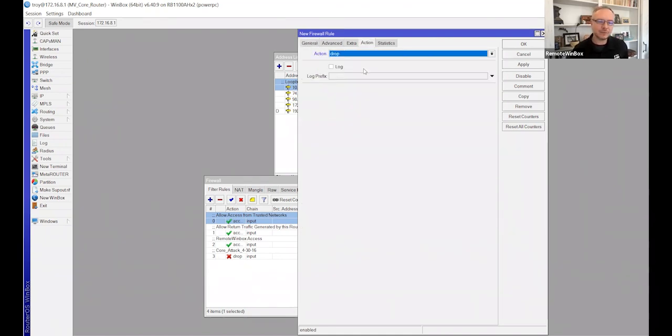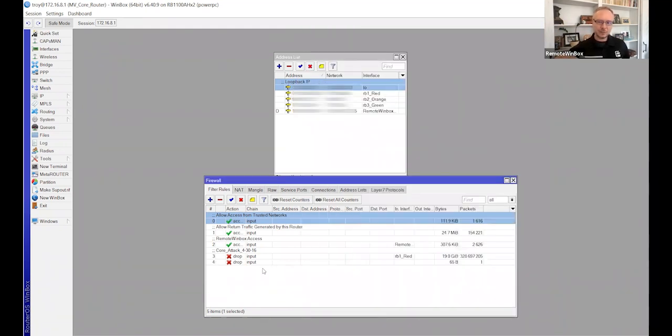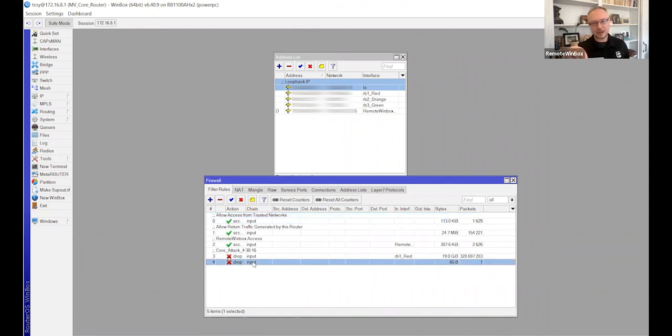And the firewall filtering gets processed in order. So as you add this rule, it'll go to the bottom of the list, which means that it'll only get processed after everything else gets processed. So trusted networks covers all of our OSPF adjacencies, all of our link local traffic, and all the rest of that. And so the only thing that's getting dropped now is traffic that is not part of our trusted network that's trying to get to the input of this router.